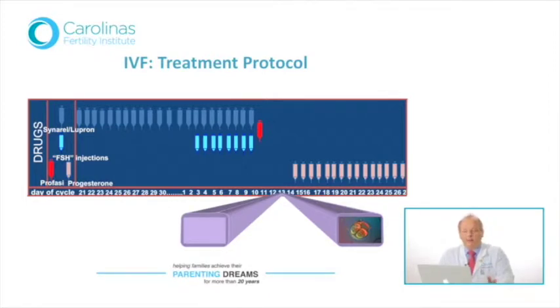So let me take you through this complex looking slide. This is a timetable for stimulation of ovaries for most of our patients. And it starts off by a drug called Lupron, or nasal form of Lupron called Synarel. And we administer this drug for the 10 days prior to the onset of the menstrual cycle, which will also start the IVF treatment. So most of our patients know when their periods are going to start, and we start the Synarel nasal spray or Lupron about 7 to 10 days before their period starts.